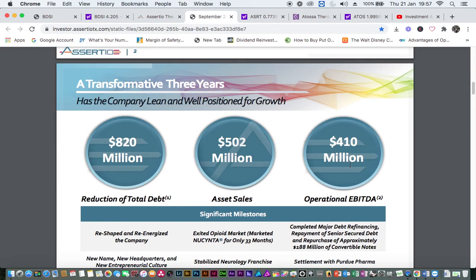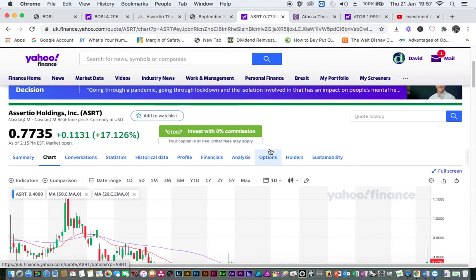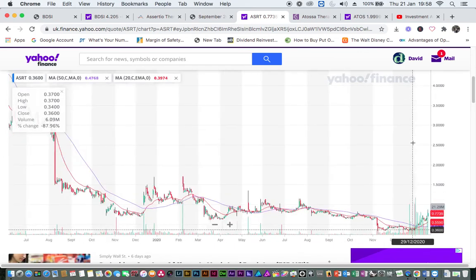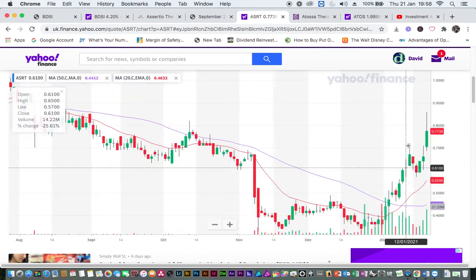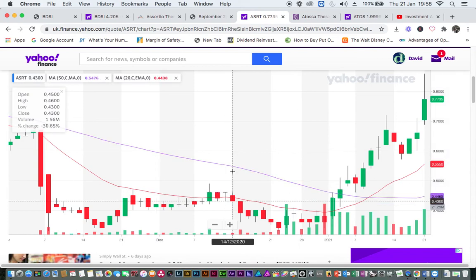All right, and then let's have a look at the chart. Perhaps the price action. Well, presently the price is less than $1 if you say. Well, what do we have here? Previously we have the 50 moving average above the 20 moving average.